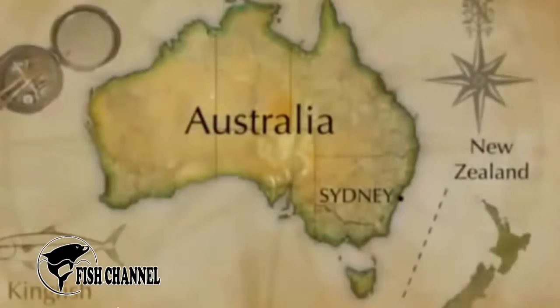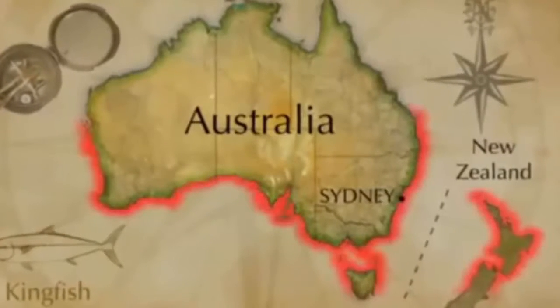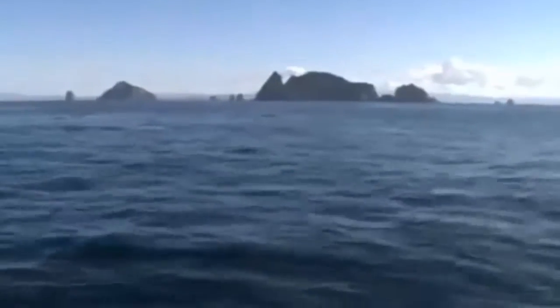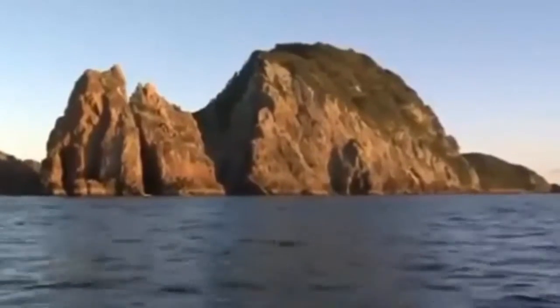Yellowtail kingfish prefer temperate waters of 18 degrees Celsius or more, and range around the southern half of Australia and the northern parts of New Zealand. They're mostly encountered around reefs, islands and rocky headlands. Locating structure is the key to finding them.